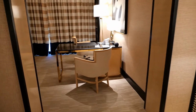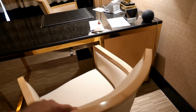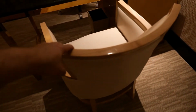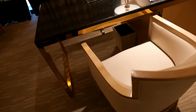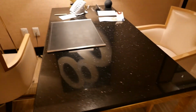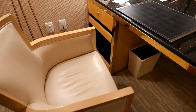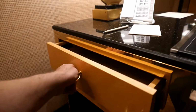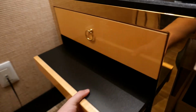Not necessarily a whole lot to see here in the living room, although, like everything else, it's beautifully appointed and well lit. There's a sort of fixed chair here where you could maybe conduct a business meeting. This might be the client, and here in the swivel chair might sit the service representative. And there's a drawer here, no stationery, or so it appears.